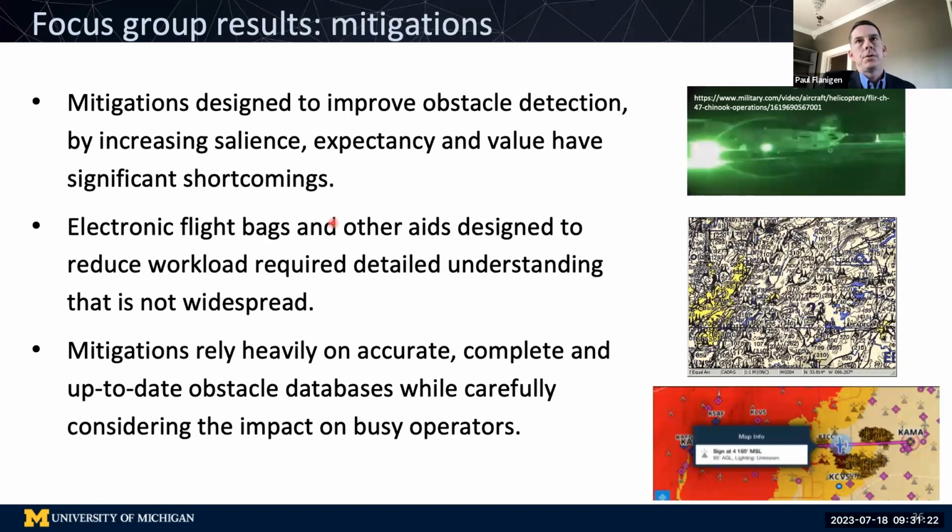So for mitigations, there are multiple mitigations designed to improve obstacle detection by salience, expectancy, and value, but they do have shortcomings. One of the leading ones that people rely on is electronic flight bags and other aids, such as you see down here, like FlightAware. They're designed to reduce workload, but to use them effectively, they really require background information about their shortcomings and limitations, which not a lot of users understand.